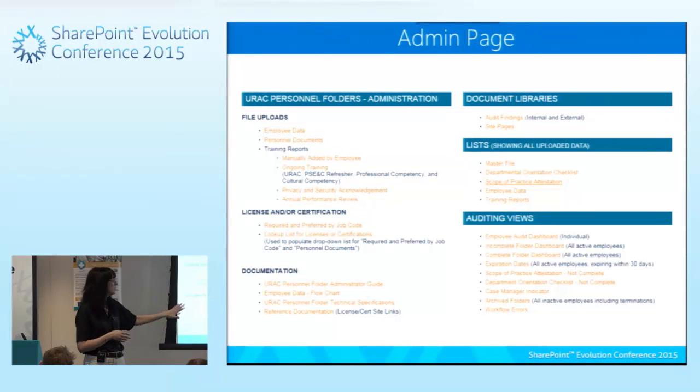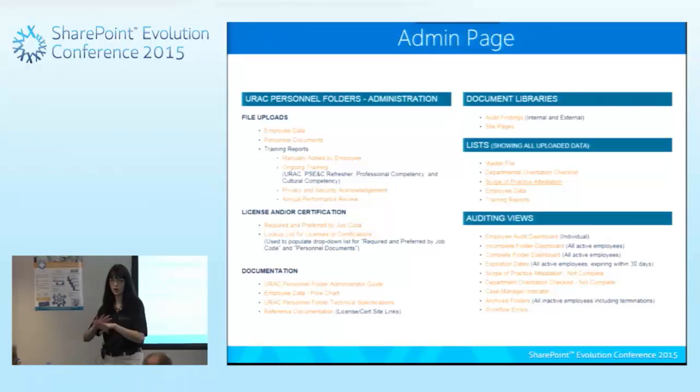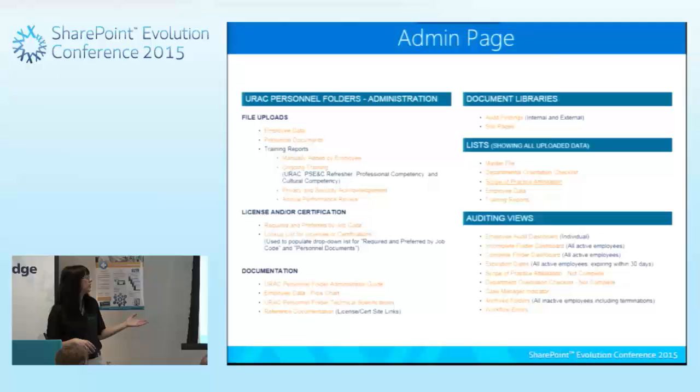Documentation, this is her admin guide, and I'll show you that here in just a moment. We have the flow chart that we had. We have my technical spec, so that I could share this with my other programmers while I was gone. If they needed to know why I had done something, we've got the tech spec out there. Reference documentation. Then we have our document libraries. So there's our audit findings. So when we had an audit come in, she would have a place to upload those results in the site. Our lists, and then our auditing views. Again, this is where that incomplete folder dashboard shows up, where all the red and green information is. So that's kind of where she goes most of the time. Expiration dates, again, this was just her view, just links to all the different lists that we had.